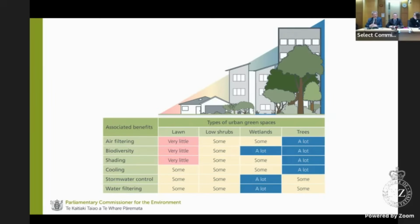If you've got the low rise, big backyards, you might not have to plan that as well. But the evidence we found in the Building Hotter Cities report is that all we're doing is having smaller sections and bigger houses. It's not more intense, it's just less green space anyway.